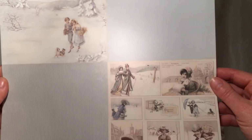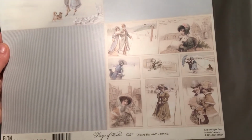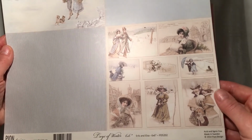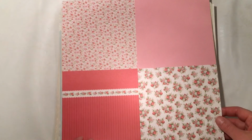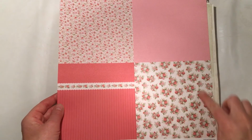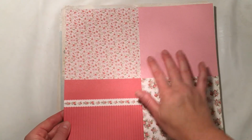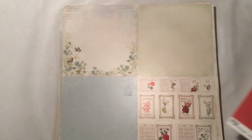And all these are small tags or like a postcard. I just love all these vintage ladies. They're so pretty. This is from My Dearest Sophia again. Now you saw I had a big sheet of this. So these are the smaller ones. This is very pretty as well with the little roses.